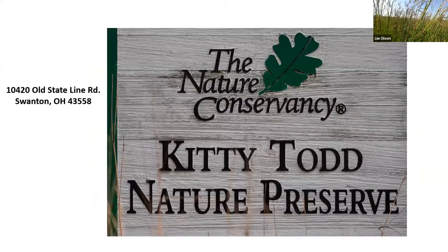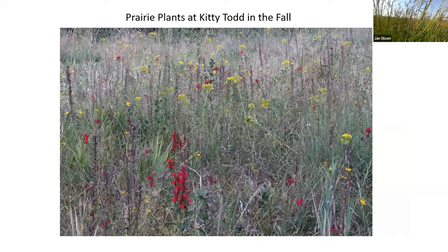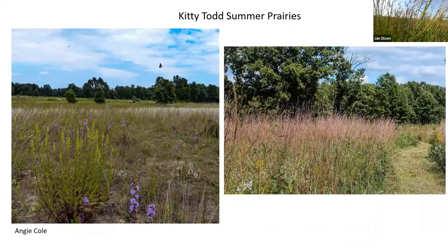If you have not had a chance to visit Kitty Todd, I think you would enjoy the experience. It is open every weekday from 9 to 5 and Saturday and Sunday of the first full weekend of the month. It is a beautiful place with native demonstration gardens, prairies, and oak savannas. These photos were taken on our transect.